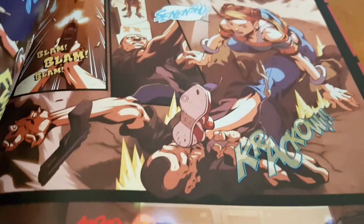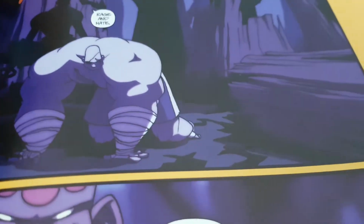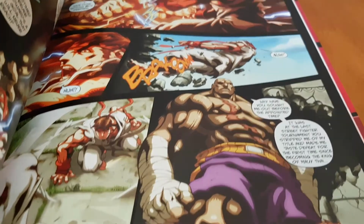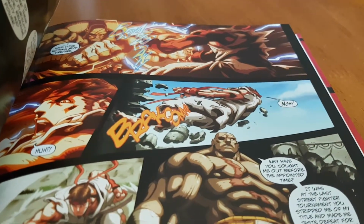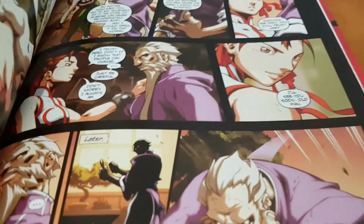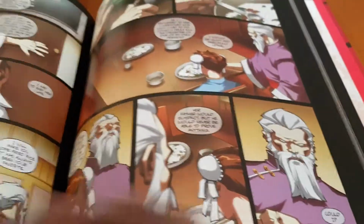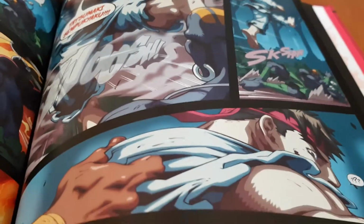Maybe the single comics may be worth more in the future, but I prefer the hardcover collection, especially if you're going to put it on a shelf. It just looks nicer and neater. And there's Sagat. Look how big Sagat is. There's Ryu and Sagat fighting it out. So yeah, it's a really good book. And like I said, if you're a fan of Street Fighter, just jump on in. Udon really does them justice, and it's a good story.